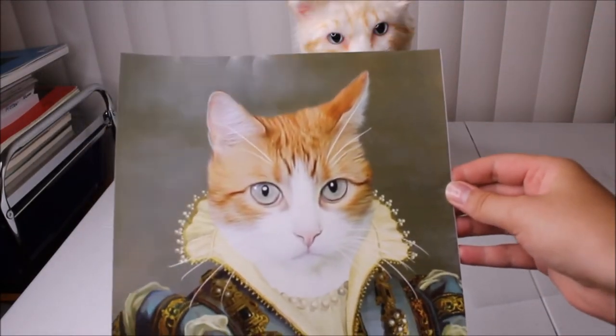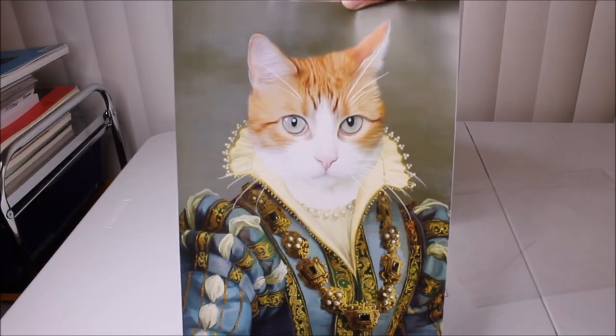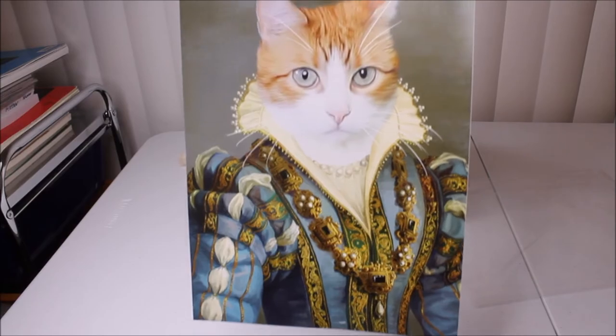And it's still funny. It is kind of expensive. I believe this was $40. And basically all it is is the poster. So I don't regret spending $40 on it. I think it's really funny and cute.